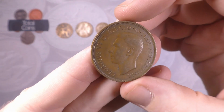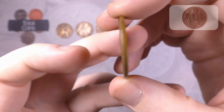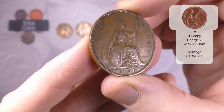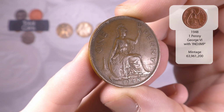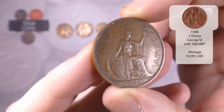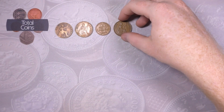And we have a George the VI 1 penny from 1948. I am not too sure with the years from the 50s back as to what years we are missing, but hopefully that's a new one for the book.